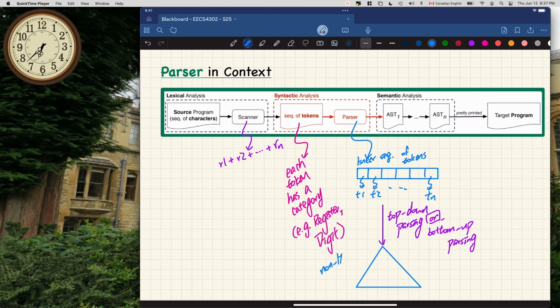Non-linear. Abstract syntax tree, which we did mention in the introductory lecture. You can review that lecture to see a little more about the intuition. And at this level, we are no longer focusing on individual characters. We're going to focus on individual tokens.